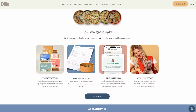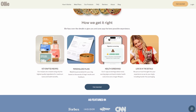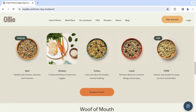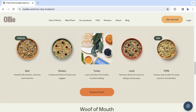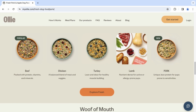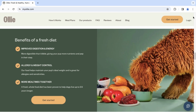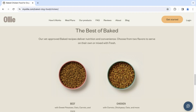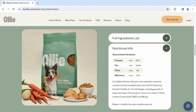Ollie offers a fresh and dry dog food line. The recipes they offer in their fresh line are beef with sweet potatoes, chicken with carrots, turkey with blueberries, lamb with cranberries, and pork with apples. If a kibble-like product is more convenient for you, there is a dry dog food line I mentioned earlier. The proteins are chicken and beef.